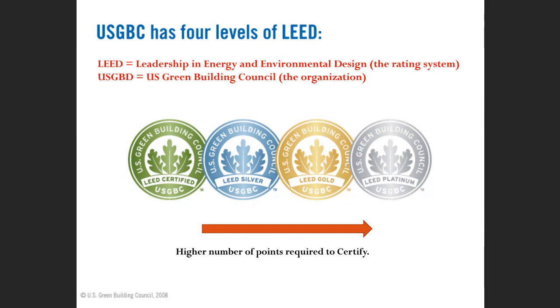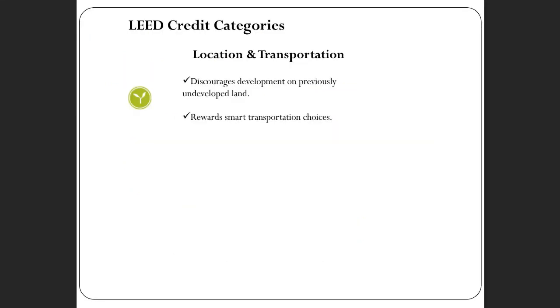Right? We're measuring ourselves on a 100-point scale, and each of those different tiers or levels of certification requires a higher number of points to get there. Right? Where the goal here is to hopefully drive us to better and better, higher and higher standards of performance. That's the point.